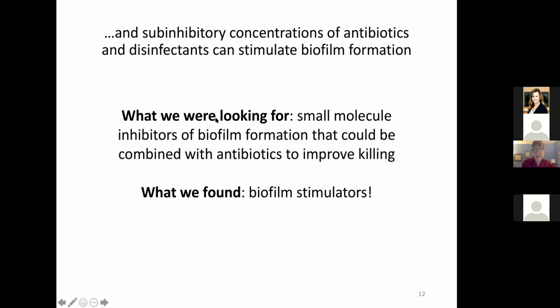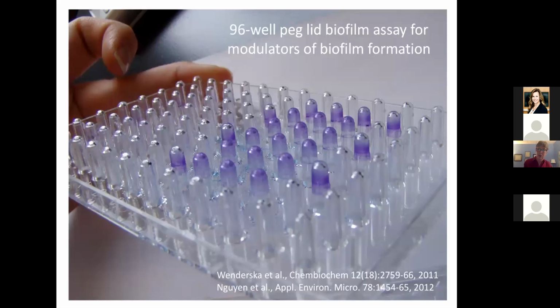So in other words, if biofilms are tolerant of antibiotics, the idea was, could you find a second molecule that you could combine with an antibiotic that would stop the bacteria from making a biofilm while the antibiotic killed them? And so I had a graduate student working on this project several years ago, and to her horror, instead of finding biofilm inhibitors, she found biofilm stimulators. And it turns out that those were actually antibiotics, but at levels below what can actually kill the bacteria.